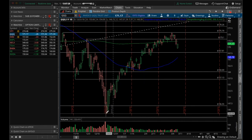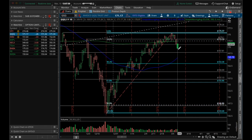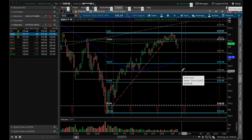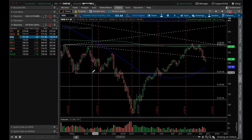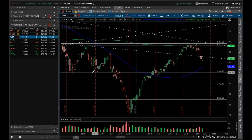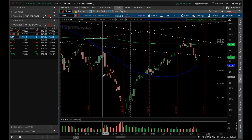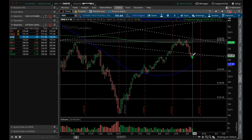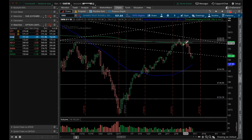Anything more than that, if we draw our fibs again, our 38.2 is much lower than the 50 now at 163, so keep that level in mind as well. IWM is certainly an interesting one. The Russell acting as a leader in the past couple of moves here in the market. We can see how much more aggressive the selling was here on IWM as compared to SPY and the Qs. Just showing how thick this resistance level is up here.